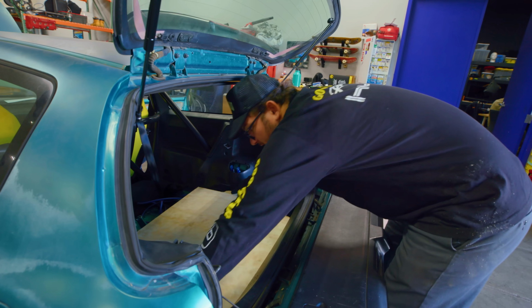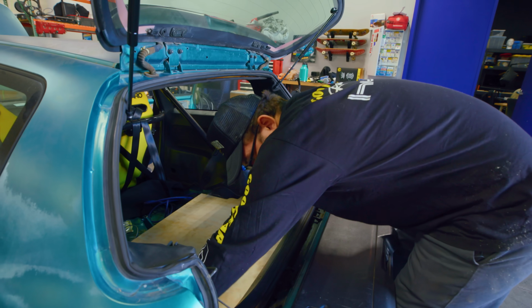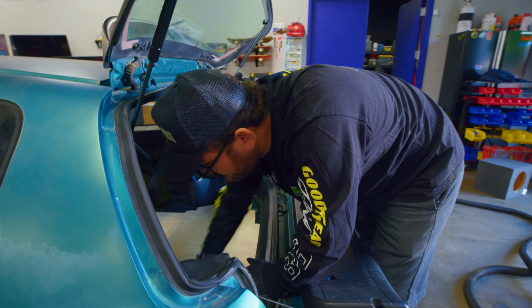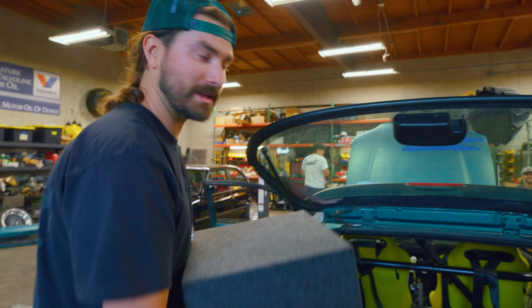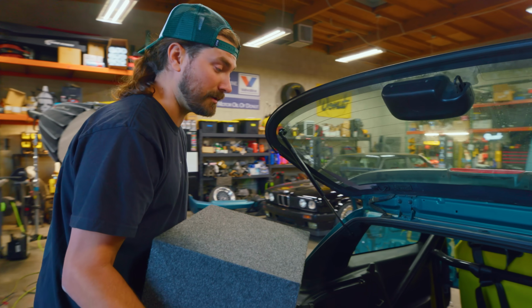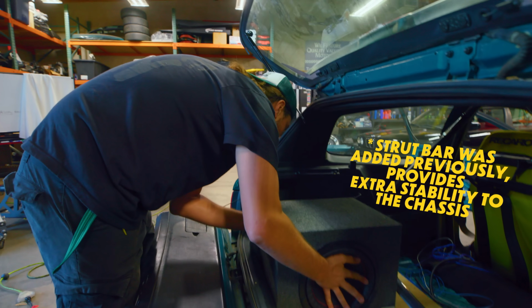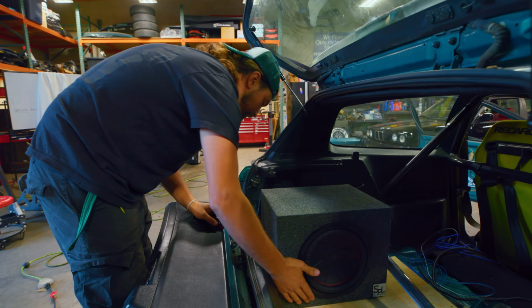Okay, here we go. Hey, pretty good. All right, Nolan's got the floor done, so I'm just gonna kind of drop this thing in here and see how we want to mount it. See how it fits with the strut bar in place. Oh, that might be money, honey.